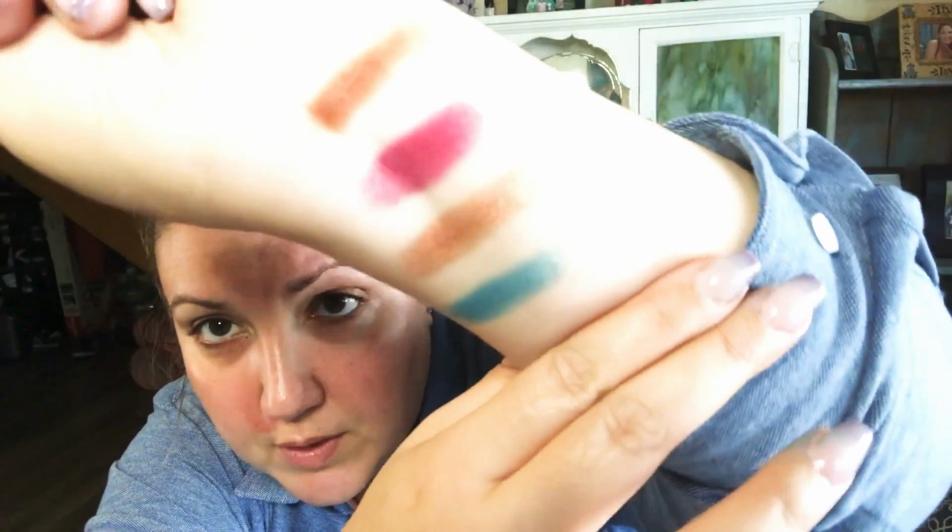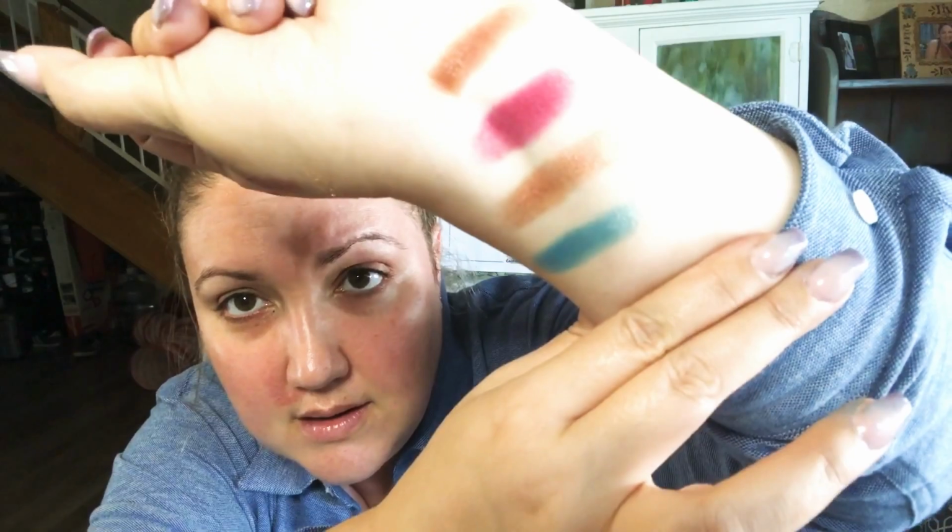Just super pretty. I just wish that maybe if I had studio lighting like everybody else, my swatches would look fantastic. But they are really, really great. I absolutely love her shadows, and I actually just purchased another palette, so I don't know what's wrong with me.